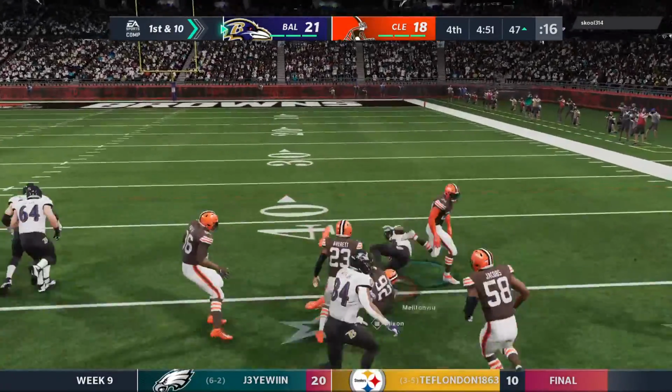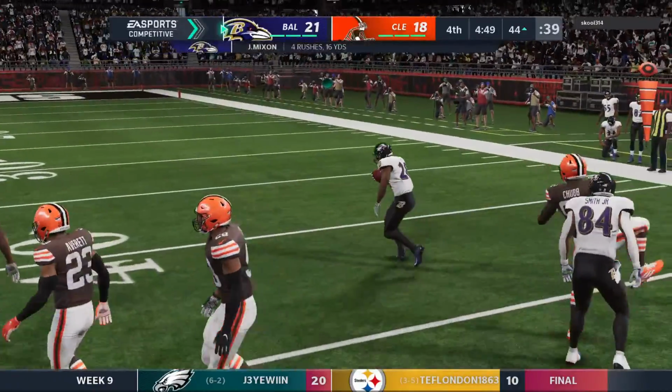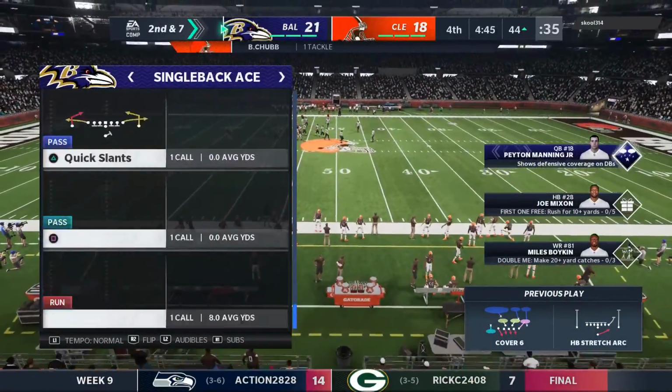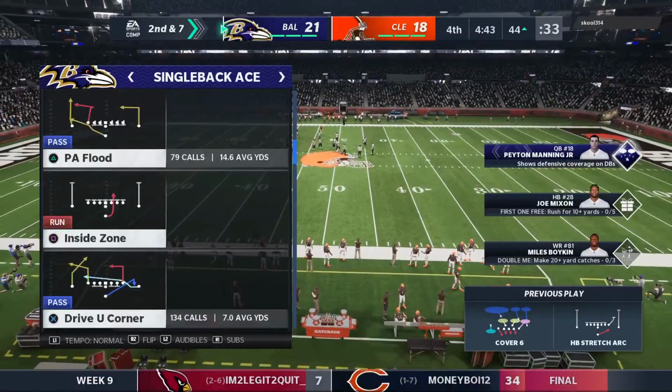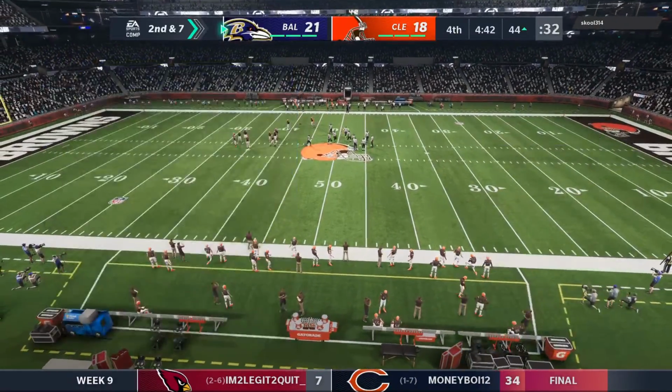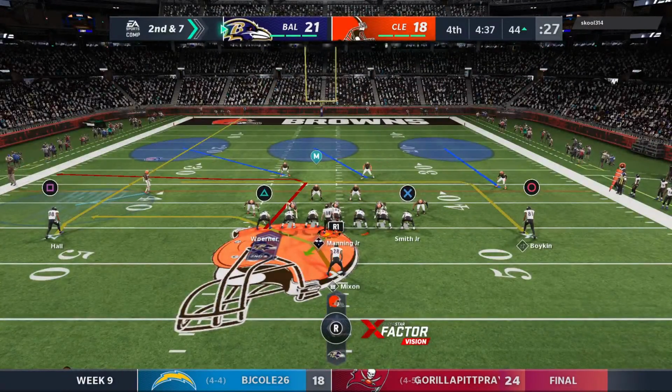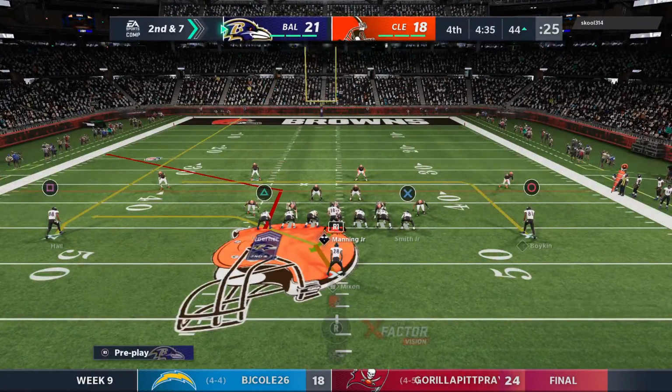Now Joe Mixon. A gain of 3, second down. Give credit to the defense for stringing that play out, and they gave up no cutback angle. You know he was trying to dart through. No place for him to go. A nice job there, only giving up a 3-yard gain.